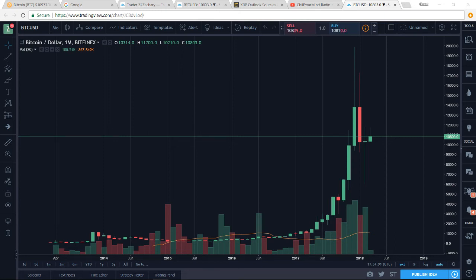So the monthly chart on Bitcoin through the Bitfinex exchange, we're leveraging TradingView for our data source. If you're looking at this somewhere else, the data may be a little bit different. But the story that I'm seeing here, with what is developing right now, we have almost 2 million in volume for the month of February. We are 6 days into March, and we're sitting at about 180,000 volume today.